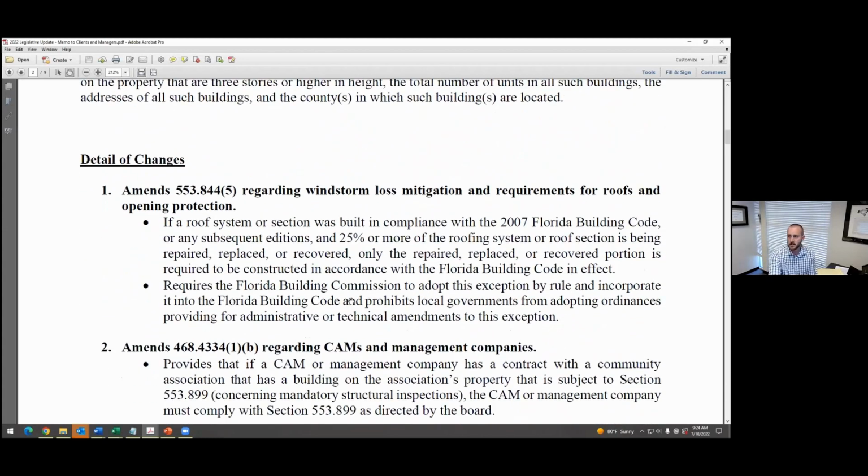All right, so that's kind of an overview of the changes that came into effect as part of the special session. I know this is largely geared towards condominiums and cooperatives, especially those with 3 stories or higher in height. Again, looking towards the larger condominiums, and everything's kind of flowing from the collapse at Surfside. So larger condominiums that might have structural issues want to get out in front of some of these requirements. So I'll go into some more of the detail here.